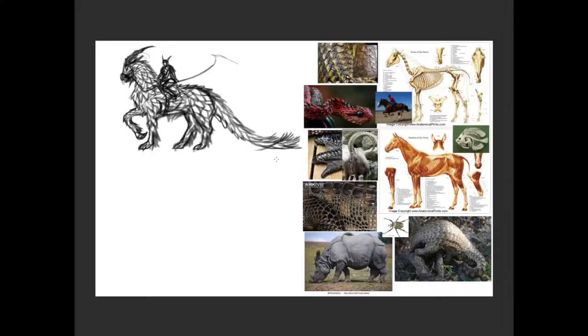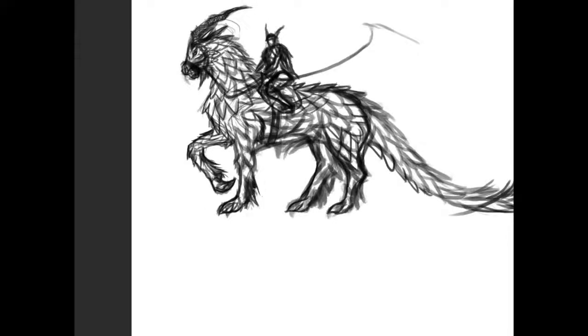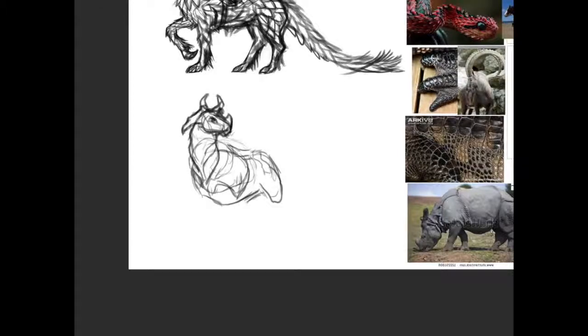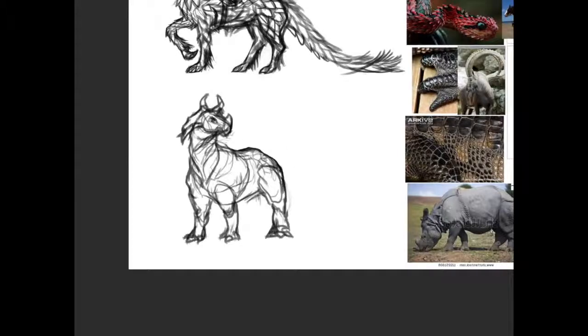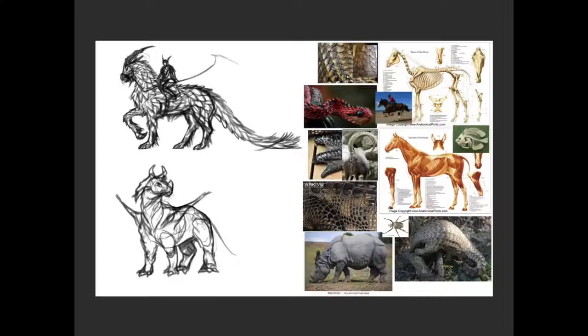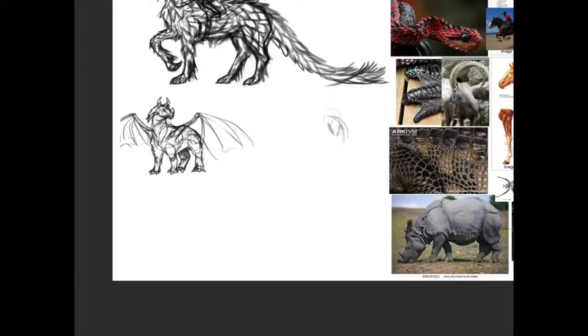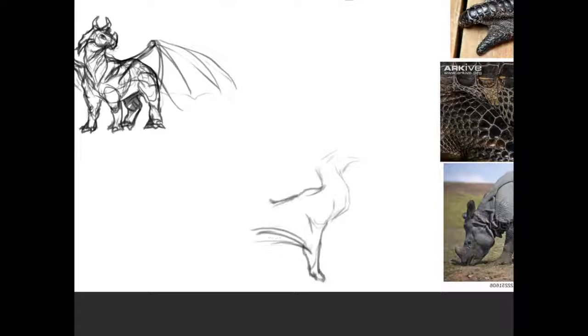In this particular one, I wanted to have a dragon mixed with quadruped anatomy like a horse or a rhino. This particular one that I'm working on is the rhino based one. I thought about maybe adding some wings and it might look like a flying tank or something like that.